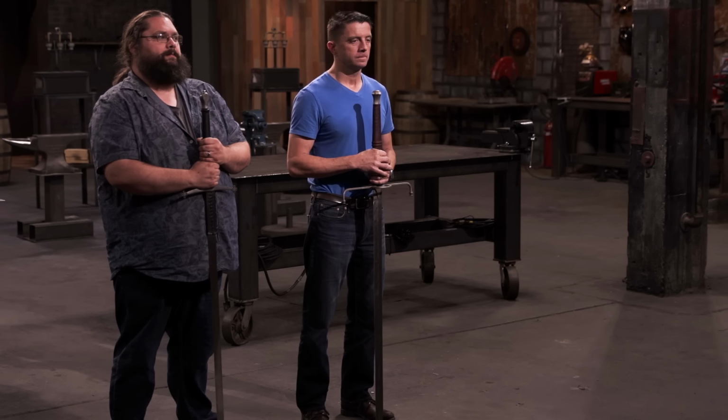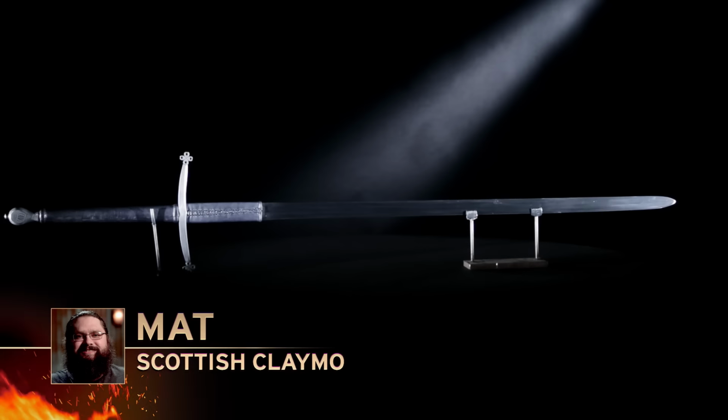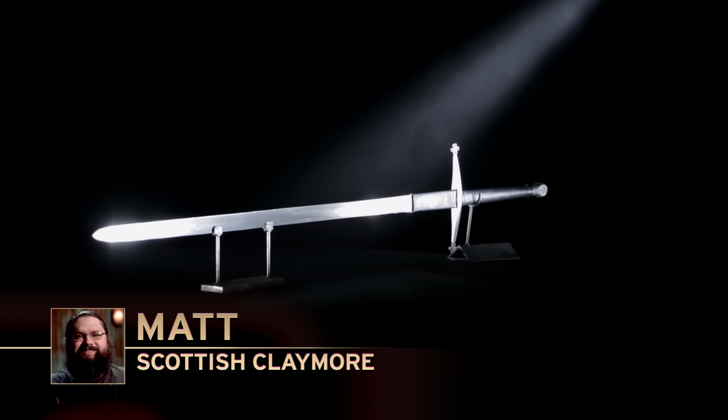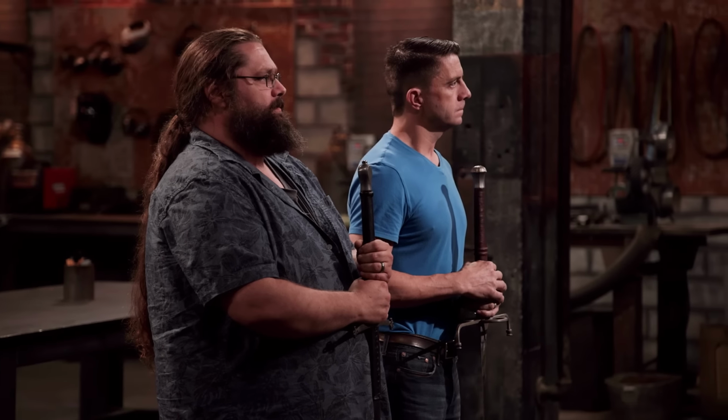Jay? Matt, you're our very first Forge and Fire champion ever, and you keep bringing us that championship quality, especially in this piece. Every aspect of it is beautiful. That steel in that blade is just incredible. Having a blade that size, flexing 90 degrees plus, and coming back to true, that's just amazing. Gentlemen, both of your weapons are bulletproof, they're sharp, and they're deadly. But today, there can only be one Forged and Fire champion.